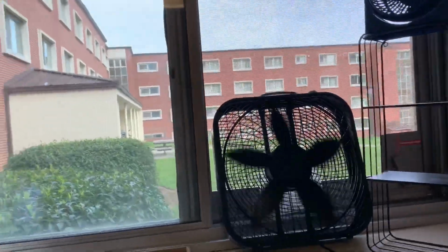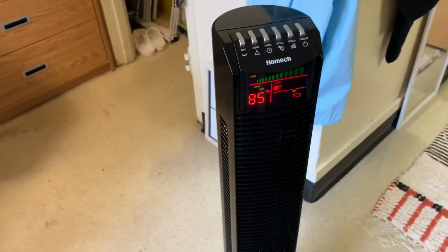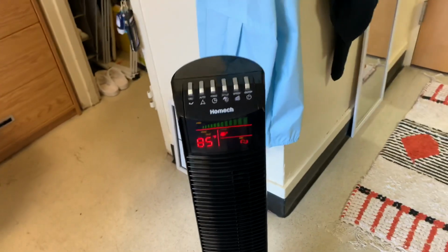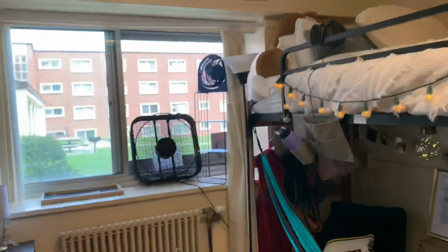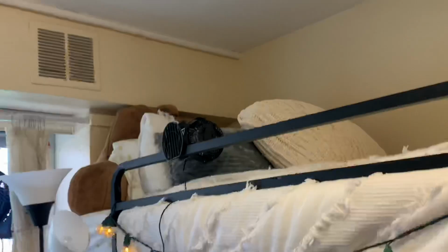We are on the first floor, which has its pros and cons. The final fan here that my mom got us last week. Very helpful. And yes, that is the temperature inside our room right now. With how many fans? We got 1, 2, 3, 4, 5, and 6.